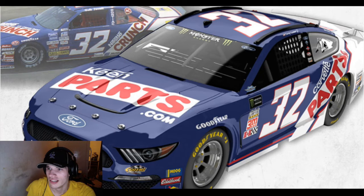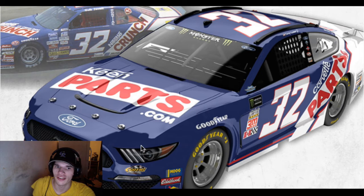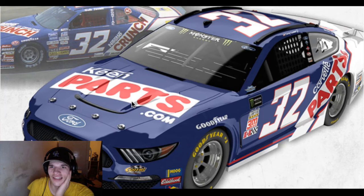Yeah. So I could see LaJoy actually getting a win sometime in the future, whether it be with Go Fast Racing, who will actually have Stewart-Haas Racing backing next year. At least that's rumored right now. It's not confirmed. But anyway, you gotta admit, this scheme is absolutely great.